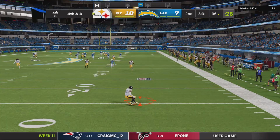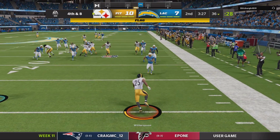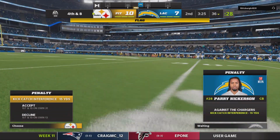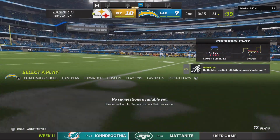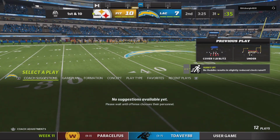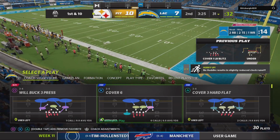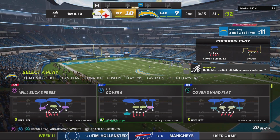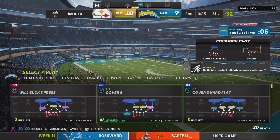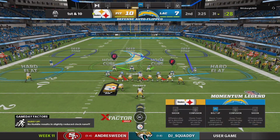46 on his first kick. This one in that neighborhood as well. This is taken at about the 14. So they will accept the penalty and move forward. Line of scrimmage, the 31 now on 1st and 10.